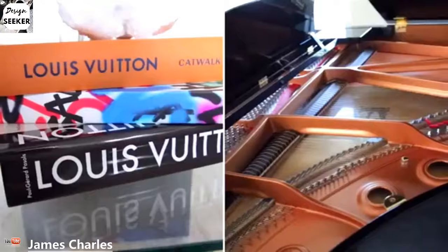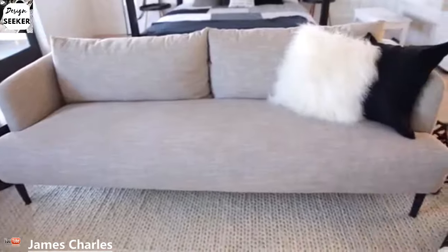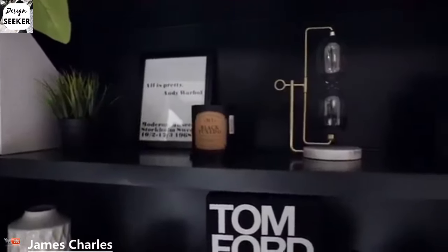Coming in at number three, well-known YouTuber James Charles recently showed off his home, which featured several rooms showcasing a black and white theme throughout.